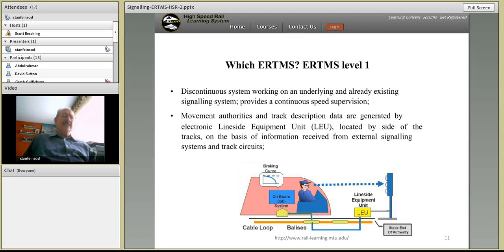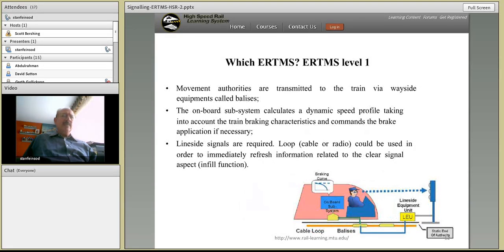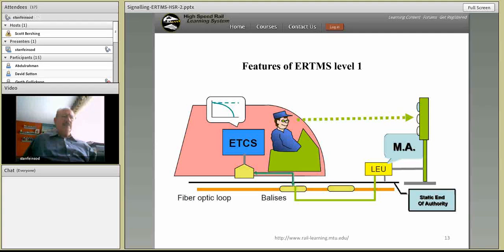So there's a series of explanations of each of these levels. Level 1 being a discontinuous system with movement authorities provided by line-side equipment, and level 1 is better than the existing signal systems in each of the countries, but still requires the wayside equipment and does provide cab signals as well. So we go to level 2.